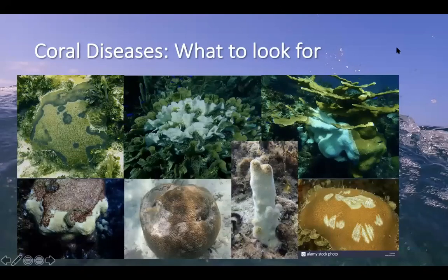So this slide is just to show what to look for in coral diseases. The photos on the top are of different coral diseases: dark spot disease on the left, white plague disease in the middle, and white band disease on the right. What to really look for at a very basic level is a discoloration of the natural coral color, or areas where the coral is white. And that white is actually bare coral skeleton, limestone rock being exposed without any living tissue on top of it.